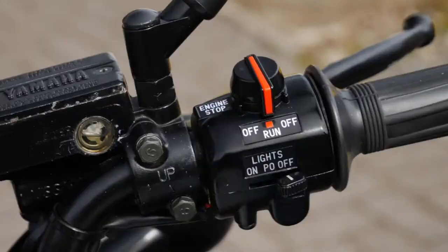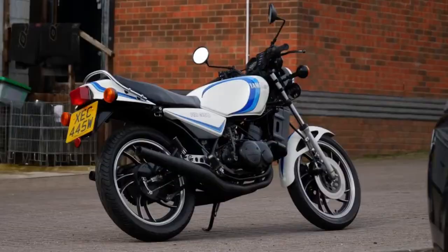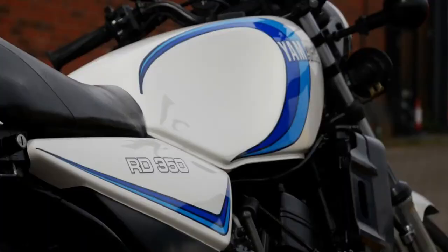The RD350LC really was a pioneer of its time. And 54 years later, we've got this stunning example for you to win. It's been fully restored. Listen and smell this. These things are so iconic, even 27-year-old me knows what it is.